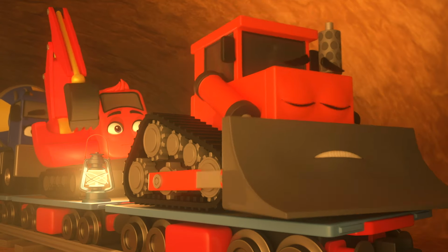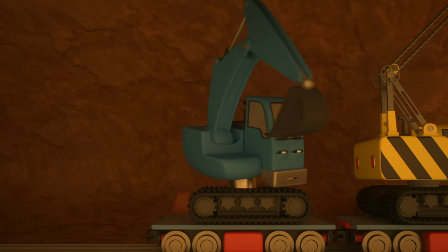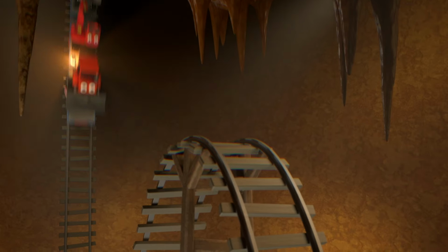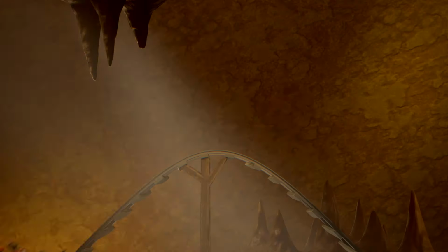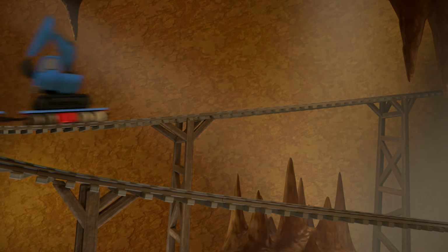Dozer is nervous to be at the front. Johnny gives them a push and they're off! Whoa! It's like a giant roller coaster! Look at them go! Whoosh! This looks like fun!